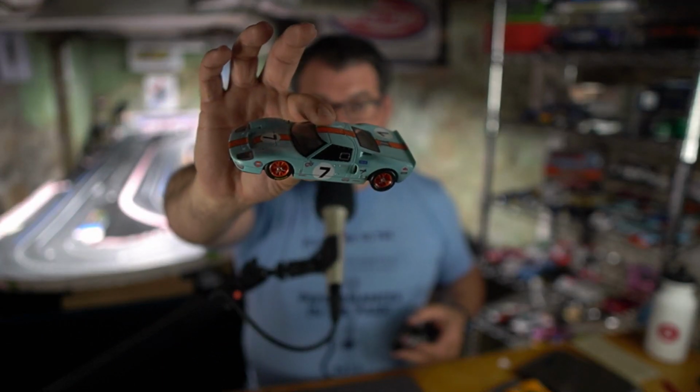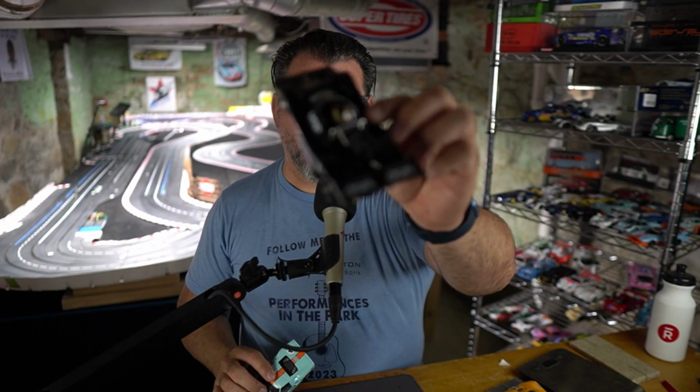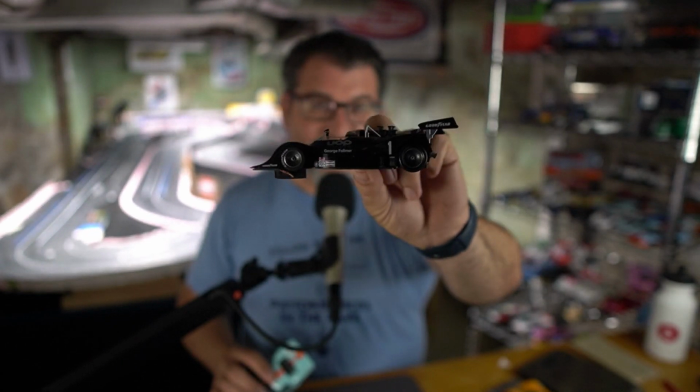This week is part two of the Can-Am Showdown between the NSR GT40 and the MR Slot Car Shadow. Let's go.